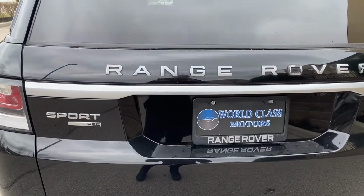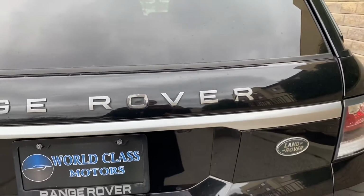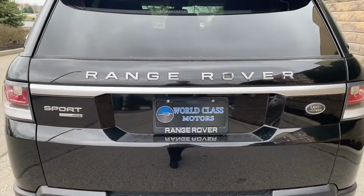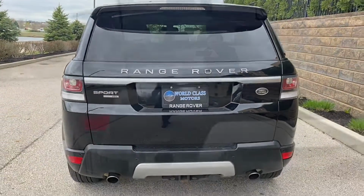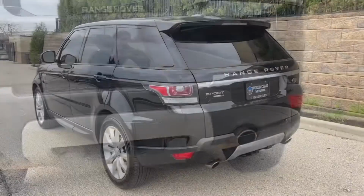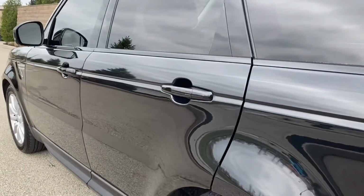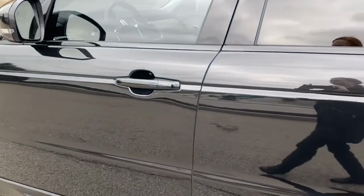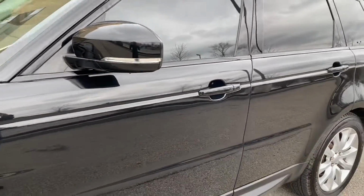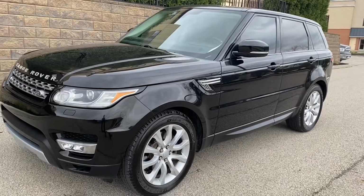Got a little bit of water spots on there. Just a little bit of fading on here, but not bad at all, especially for the year. I was curious what this white line is. It's just pollen is what it looks like it is. It's dusty, it'll come right out.